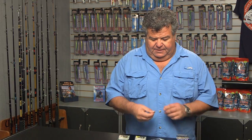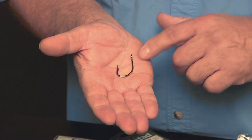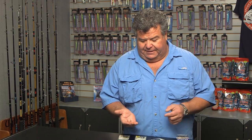Now, the one thing about this hook, it's a forged hook, but you look at the size of 5/0, you think, man, that's a huge hook. It is a big hook, but you're talking about big fish, 20, 30 pound fish using 30 and 40 pound, maybe 50 pound test line. That's really not a big hook. And as you're gonna see in today's episode, we get those big yellows using these big hooks.